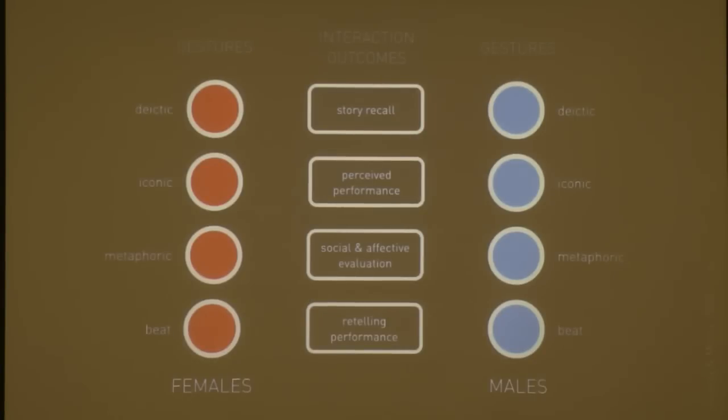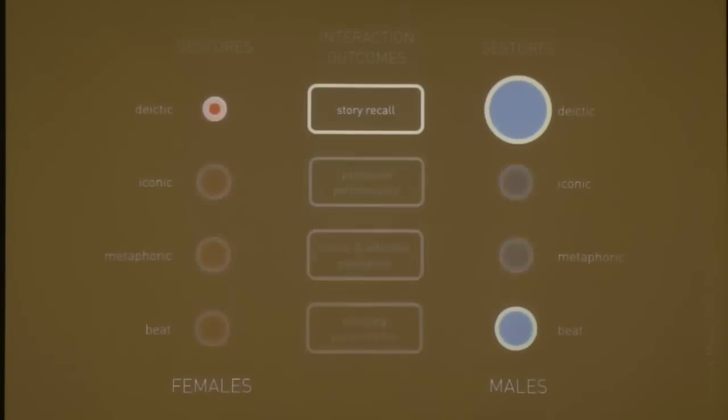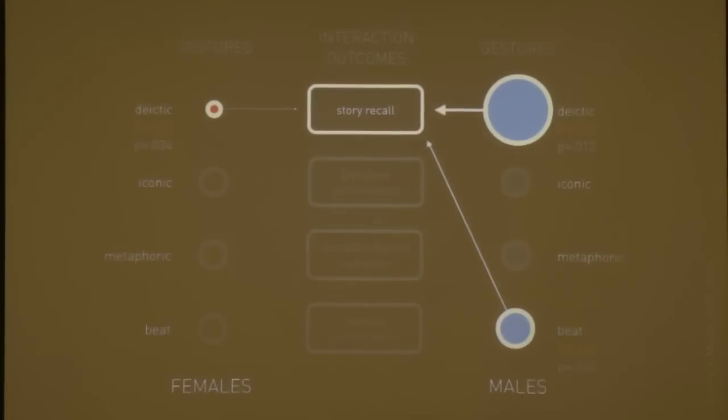Looking at just a few examples, we found that how much people recalled the robot's story was predicted significantly by the use of deictic gestures, right? And here, the size of the circle and the weight of the arrow shows the size of the effect, or the weight of that variable in our model. Beat gestures had less of an effect, but only for males. They didn't have an effect for females.